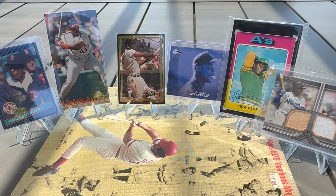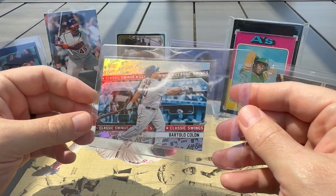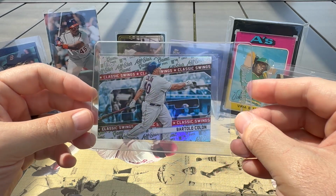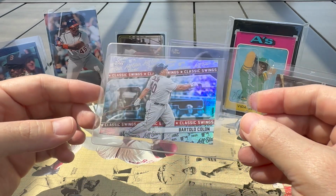Another very cheap card of a player that is just interesting. I think a lot of people in baseball, in the hobby, also feel that this guy is definitely not boring, and this is an All-Star Game card from 2025. It's the Bartolo Colón on the little rainbow foil board there. Thought this is a cool looking card, really cheap, very easy to add this to the collection.